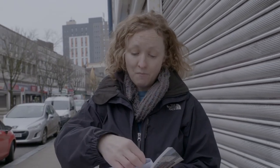I mentioned that it was run down. So to give you an example of that, a flat for sale here that sold in May 2015 went for £71,000. Another bought in July 2017 went for £60,000. So significantly under the average house and flat prices for the UK or for Wales.